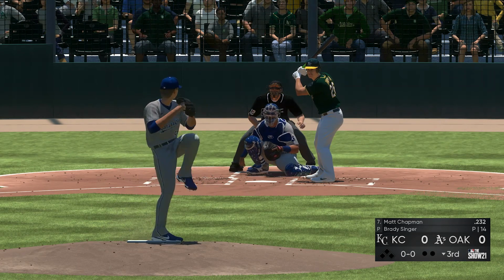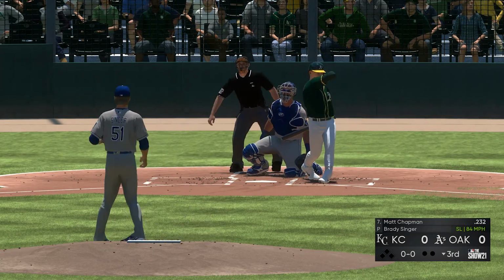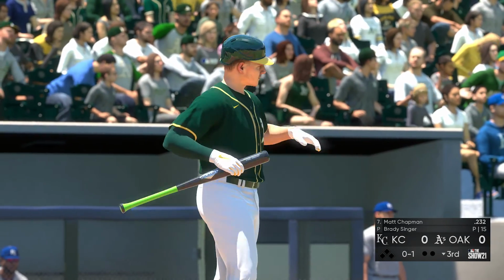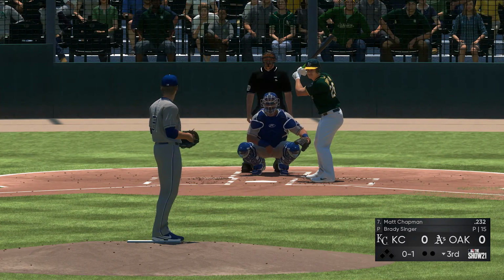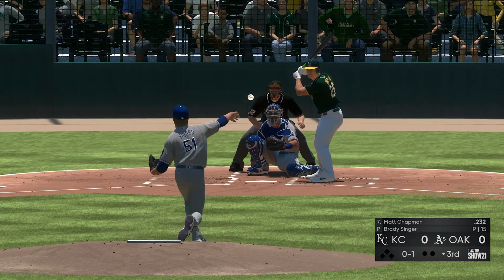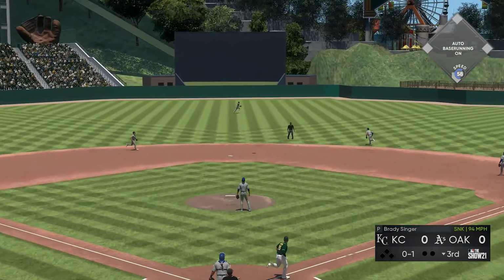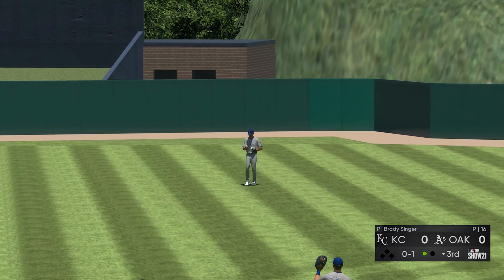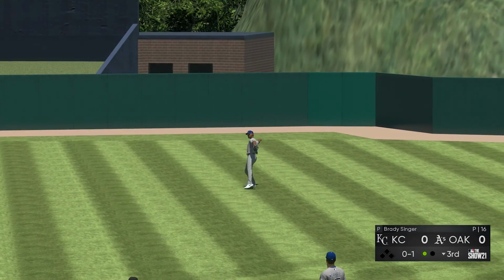Here's the first pitch to him. Now a ball hit pretty well to the left, but this is going to wind up in the seats foul. High fly ball out to straightaway center. On the move is Taylor. He gets there and makes the play for the first out.